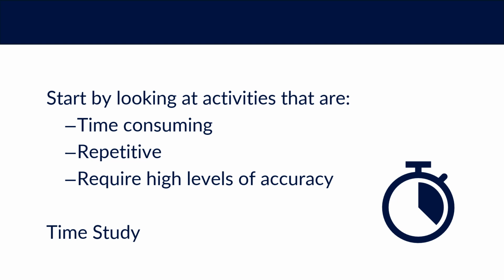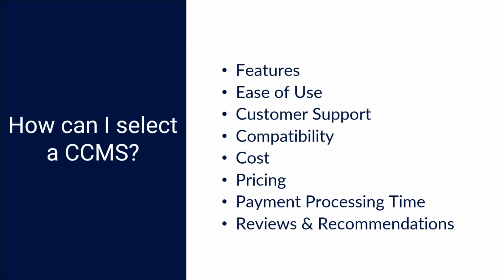Doing a time study will not only help you identify potential efficiencies, but it can also help you decide which type of task you want to work on first. For example, if timely billing and payment is an issue, you may want to work on that module of your CCMS first.